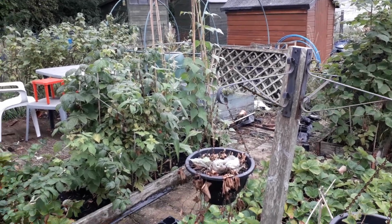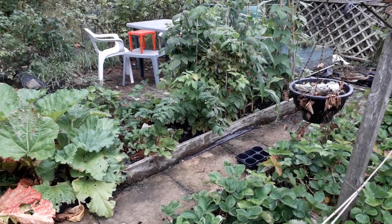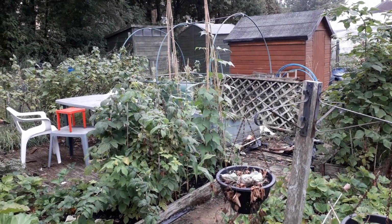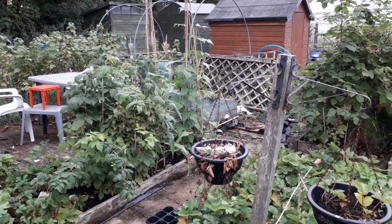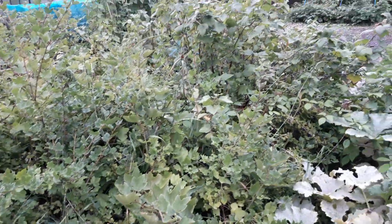Now I've got a feeling that it's because this bed hasn't had the nutrients in it that the other beds have. Because I've always had fantastic sweet corn, and that sweet corn is about 4 foot tall, whereas the stuff the other side is about 8 foot tall. So, you know, maybe it's because I've treated the beds differently. I don't know.